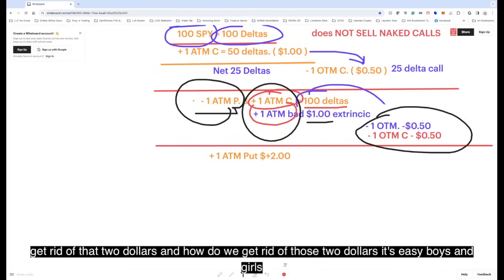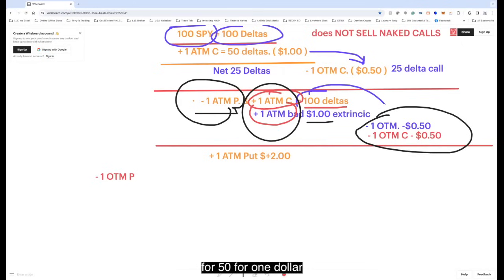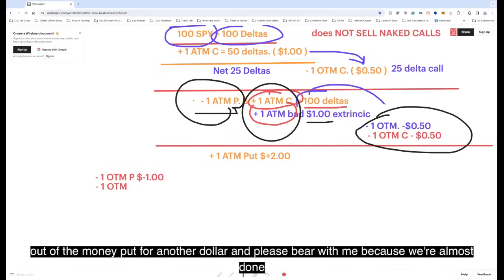And how do we get rid of those $2? It's easy, boys and girls. So we go down here, further down, and we sell 1 out of the money put for $1, and we eliminated 1 of the $2. And if we want to eliminate the second one, well, we have to double our pleasure, double our fun. We would go here and sell a second out of the money put for another $1.